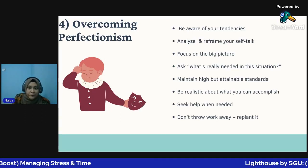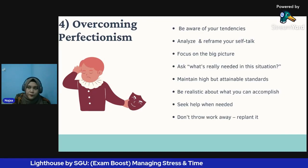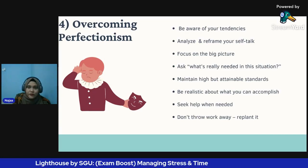So maintain a high but attainable standard, and be realistic with what you can accomplish. For example, you want to finish 5 pages in 2 hours. Make sure it's realistic. Five pages in 2 hours could be possible, but at the same time, do you have the same quality? So you need to be realistic.